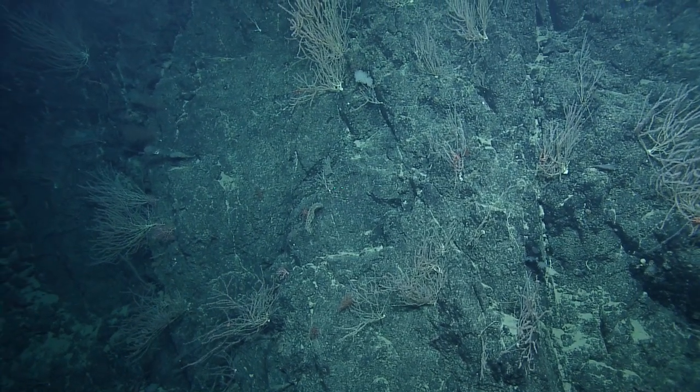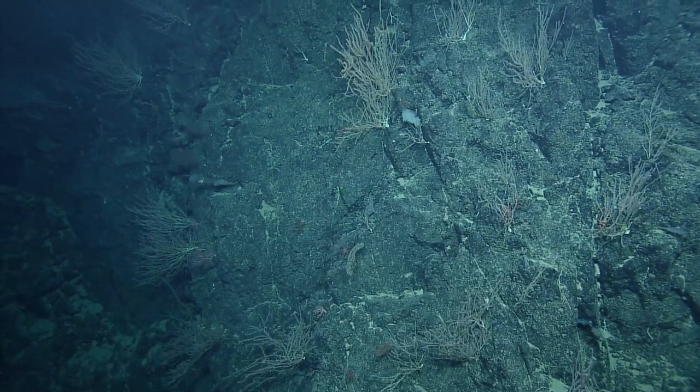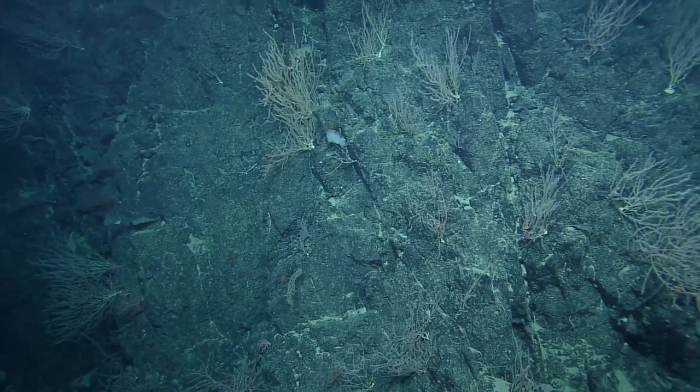Right. We also have Asako in the science chat mentioning that we did see a squat lobster during the last shift, on top of one of the primnoids that we collected.